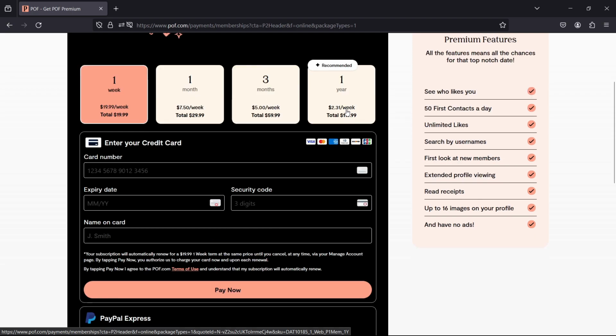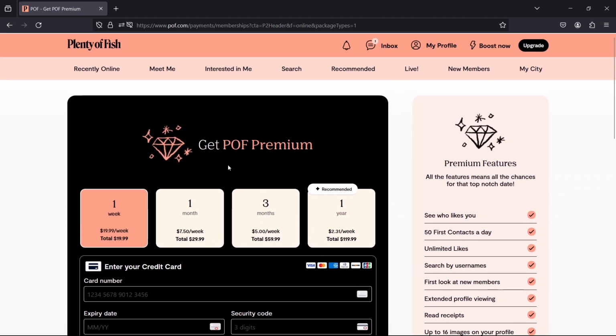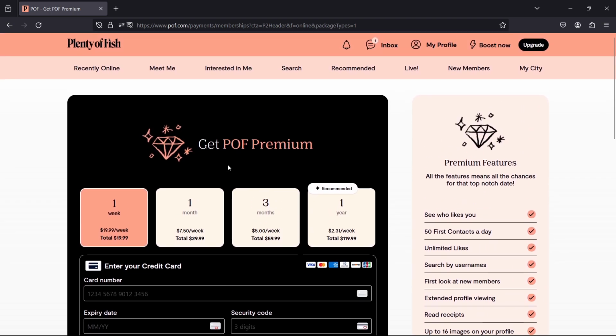So you just have to enter your credit card and click on the option you want and just click pay now, and you have successfully got a subscription on Plenty of Fish dating app.